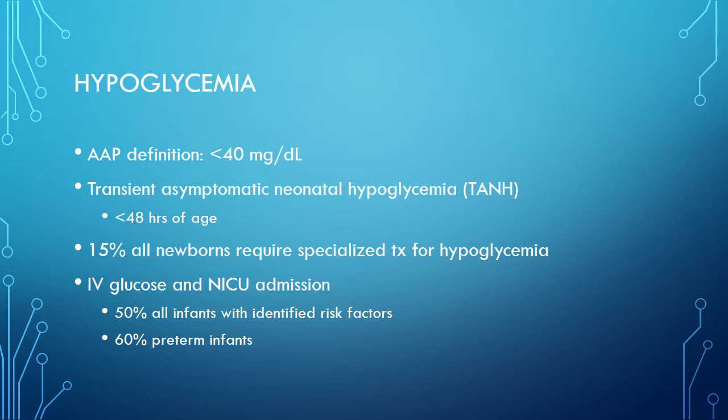So hypoglycemia, this is kind of a touchy subject as there's not a true definition of what constitutes hypoglycemia, but the American Academy of Pediatrics defines hypoglycemia typically as less than about 40 for a blood glucose level. A lot of infants will have transient asymptomatic neonatal hypoglycemia in the first 2 days of life. This is especially prominent in the first 1 to 3 hours after birth when they have kind of this transitional period with their glucoses.